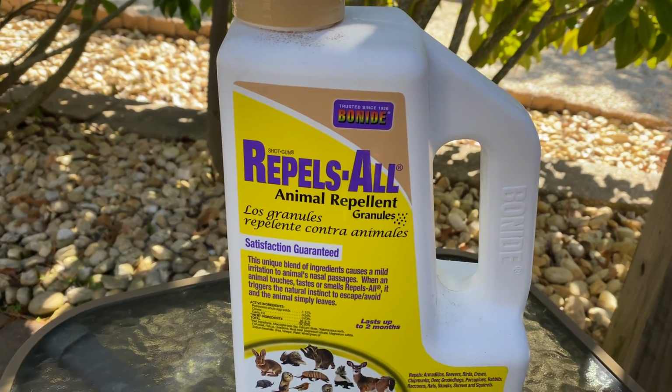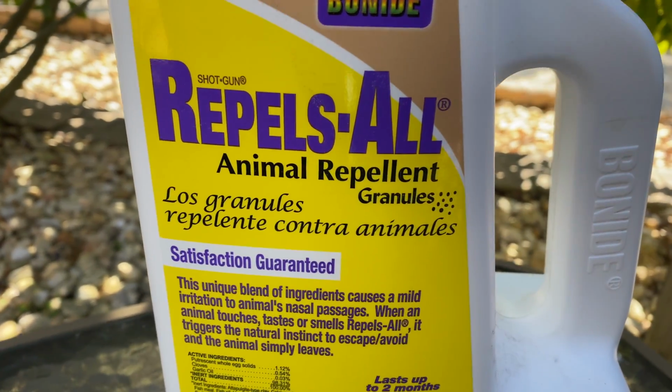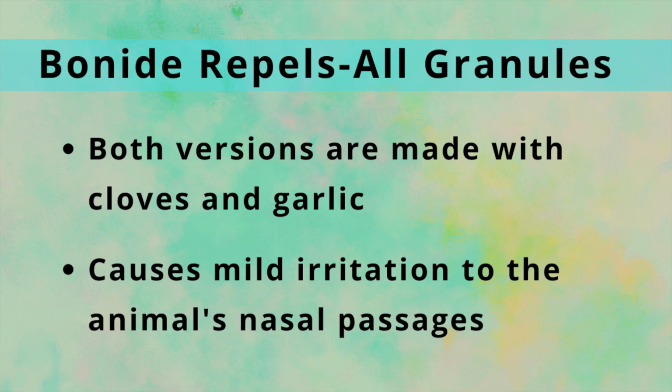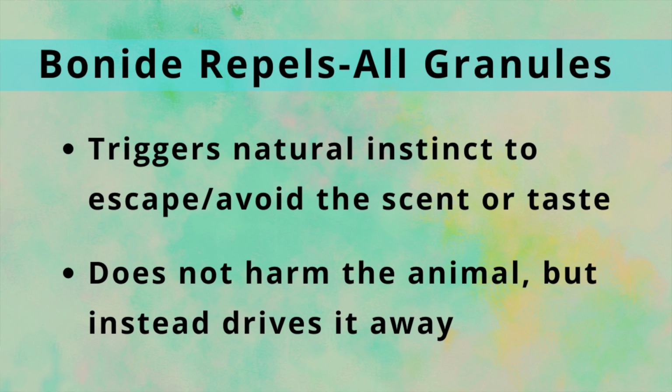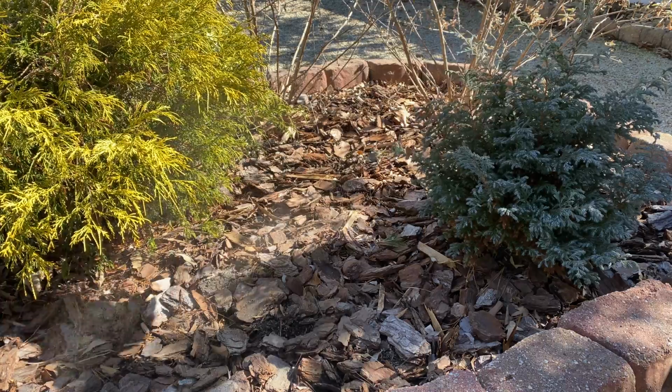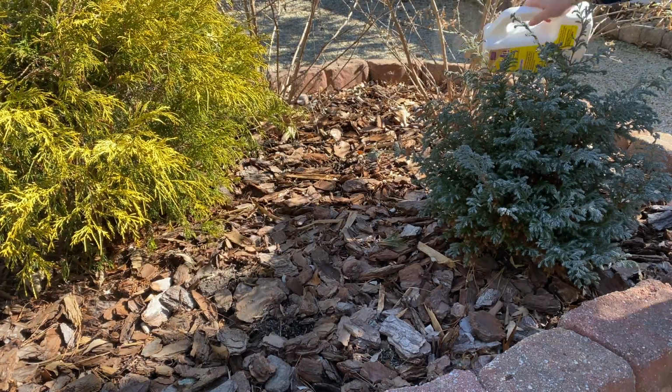The first product that I'm going to talk about is Repels-All. It's a granular product. There's two versions, Repels-All Animal Repellent and Repels-All Deer and Rabbit Repellent, and I've used both. Both are made with cloves and garlic, which can cause mild irritation to the rabbit's nasal passages. It triggers a natural instinct for them to escape and avoid the scent or the taste. It doesn't harm them, but instead it drives them away. Repels-All is effective year-round, even in winter. The granules are biodegradable, which is always good.